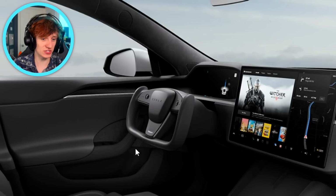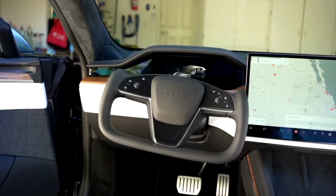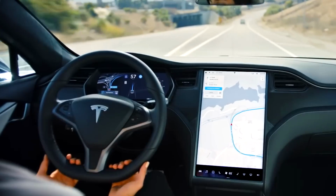The wheel is obviously changed, so it's this fancy, more sporty looking wheel as opposed to a traditional round one. A lot of people think that's going to be massively inconvenient. I honestly think it'll be fine. You just get used to it. I feel like I hold the wheel further down most of the time anyway.